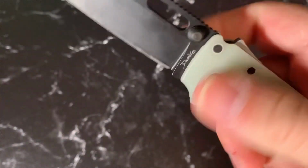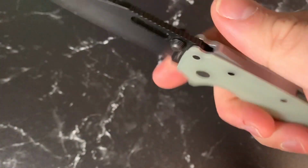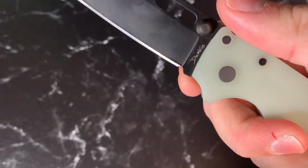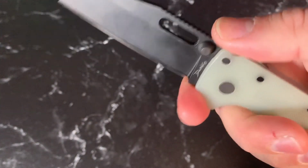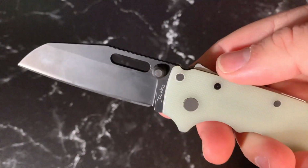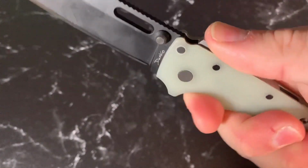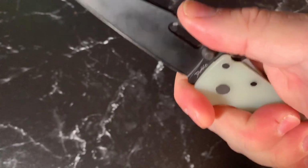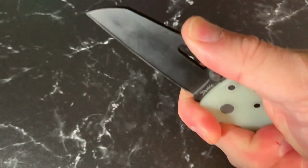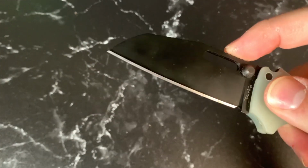You can get your finger up here in front of that hump. There's sort of a little bit of a finger choil going on there. Not technically, because it's not in the blade. I guess it's more of a finger groove forward of this carry position. You can get your finger up there for choking up and use the jimping and get a lot more control over that blade for fine detail work. Great for draw cuts, right? This blade profile is great for draw cuts.